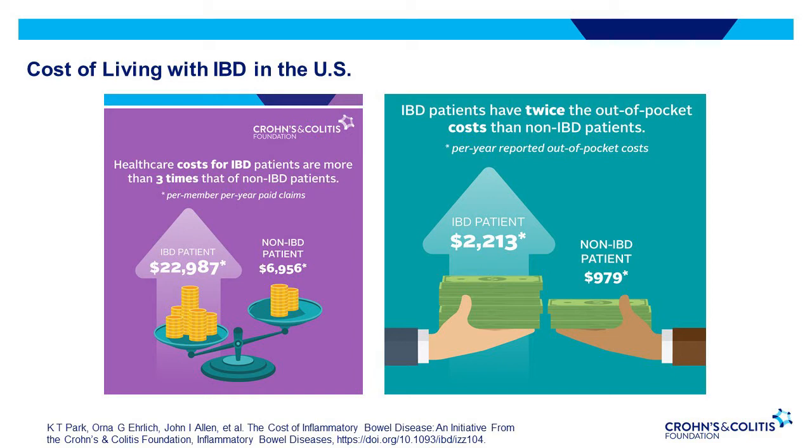The study found that the costs of care for IBD patients are more than 3 times higher than the costs for a non-IBD patient. IBD patients have more than twice the out-of-pocket cost compared to a patient without IBD. And this estimate doesn't even include the amount that IBD patients pay for insurance premiums or other indirect costs, things like lost wages, time for caregivers, childcare, or transportation for their health care. So this likely significantly underestimates a patient's out-of-pocket cost.